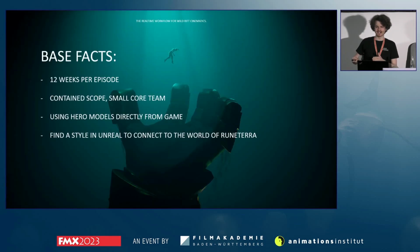So a few base facts about the project. We were working generally on a much shorter time frame for these episodes than other projects at Axis. Generally, when we're doing a project, we have anywhere from 6 months, 11 months, longer, really depending on the scope of work. On this one, we had about 12 weeks per episode, running one at a time with a small overlap of 2 or 3 weeks. So that's generally quite mini, you could say, by our standard scale.